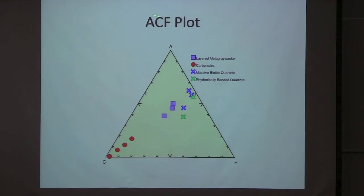What was interesting on the ACF plot was the trend that we identified here on the ACF triangle. You see the calc-silicates seem to form a line. The marble, as you'd expect, all hit there at the extreme end of calcium like it was supposed to. But the calc-silicates seem to form a trend that is collinear to some extent. It looks a little bit collinear with both the rhythmite, the Metachert and the massive biotite quartzite, which we interpreted as the more Metachert or chert argillite, closely related. So we thought these fairly close, and that we saw as consistent with that graded trend.